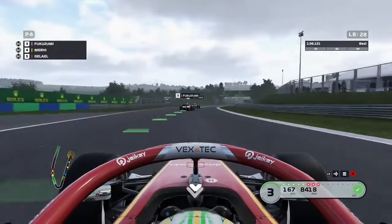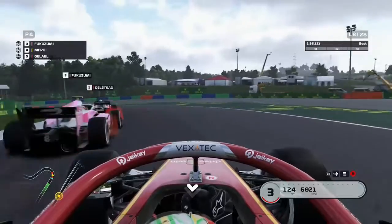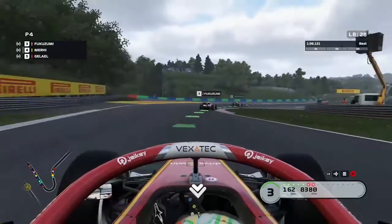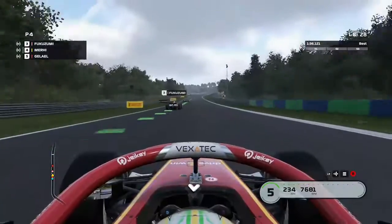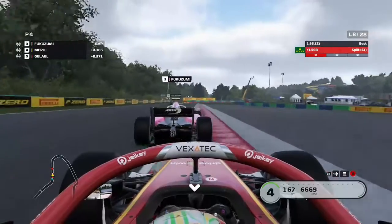but we just couldn't make that work, and we get a terrible exit out of turn 1. So unfortunately, there's no opportunity there. We send it around the outside of turn 2, but again, that was never going to work. And to be honest, that was probably more just missing the braking point. Rain in 15 minutes, okay. So that's something I didn't even look at, was the weather.